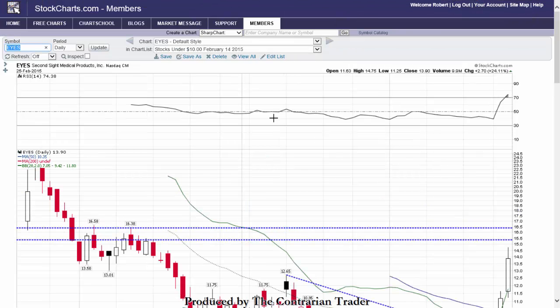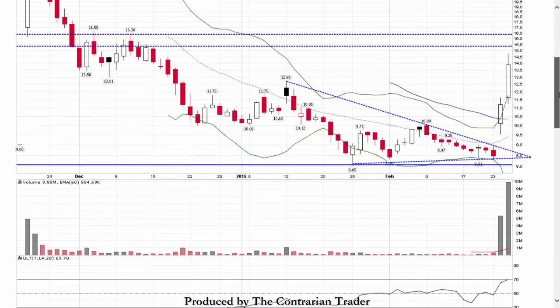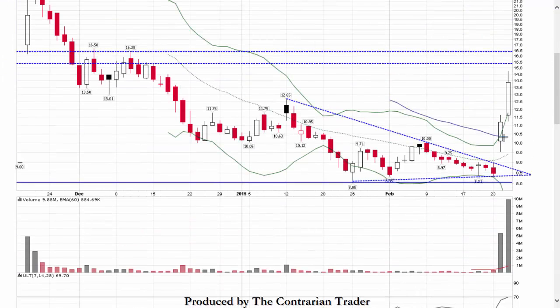EYES. You know, I went over this stock. I even posted it on StockTwits. You can go back. I think it was either last Saturday or the Saturday before. You can check out the symbol. I did an analysis on this stock. I was bullish on the stock, and sometimes you're looking at so many stocks that you don't realize the next day you're going to get a gap higher. And who could have predicted?